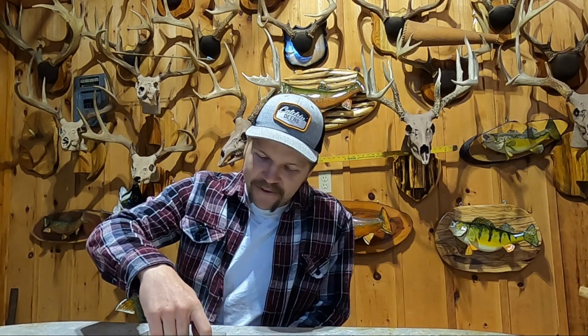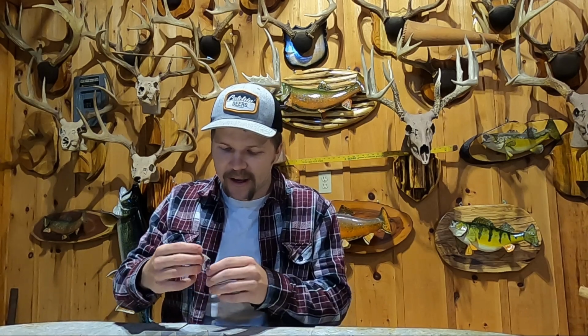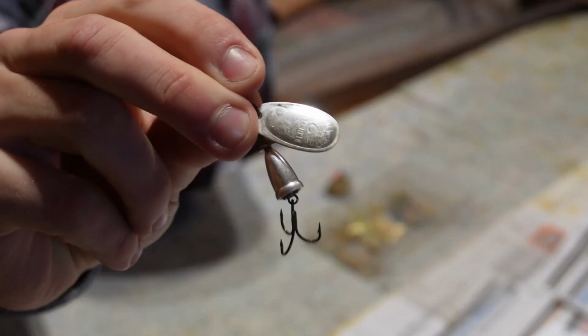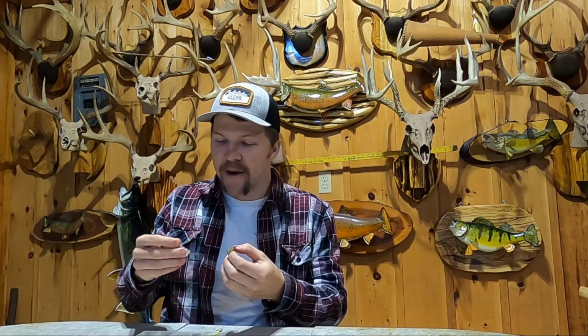So to start it off, like I was just mentioning, the lure that will catch you fish after fish if they're finicky, and that has lots of times for us, is the Blue Fox. Now, you cannot go wrong with a Blue Fox lure. Number 2 size is probably my favorite size to use. You can use a number 1, but number 2 is definitely my favorite size Blue Fox spinner to use. Blue Foxes are effective, they work good.